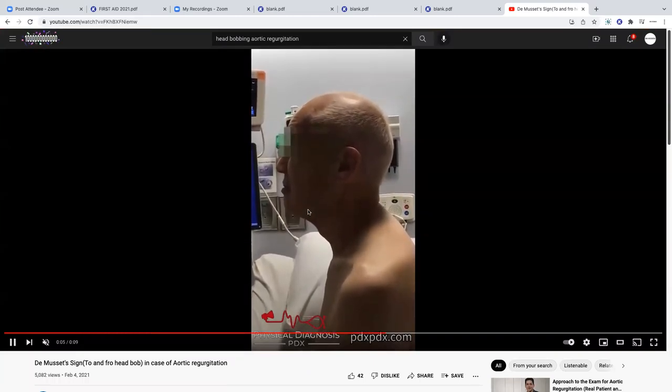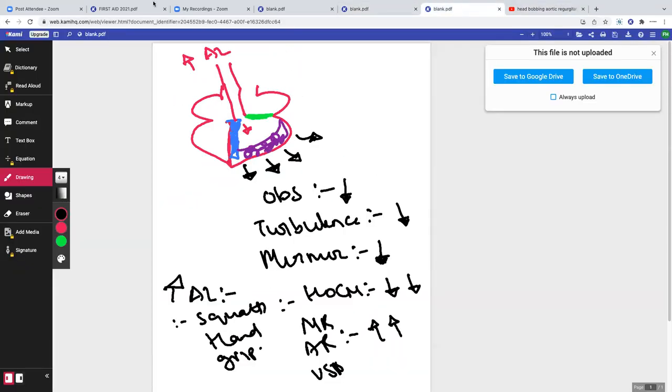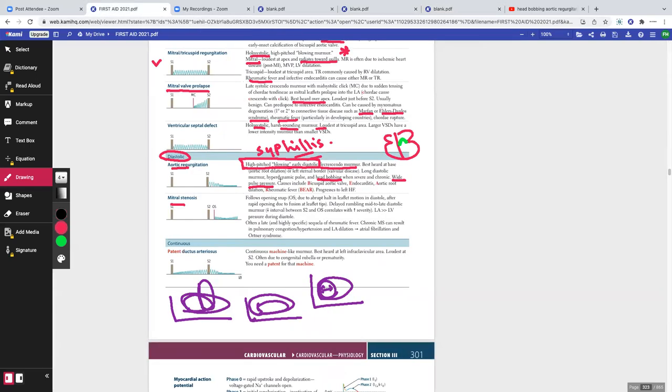Do you see the head bobbing a little bit? Yes or no? Yes. Okay. So that's that. Are we clear, everyone, about the head bobbing?